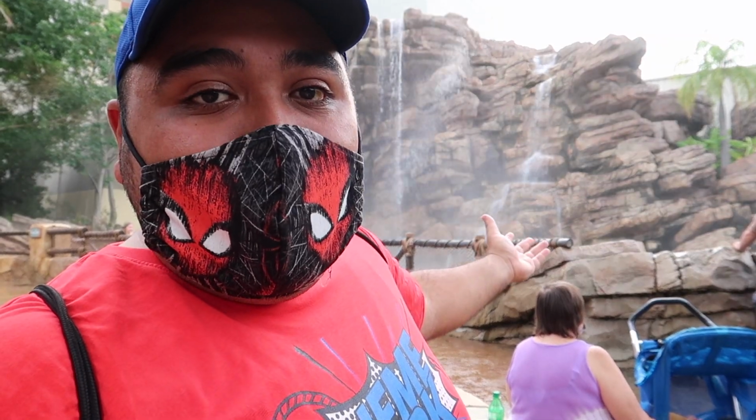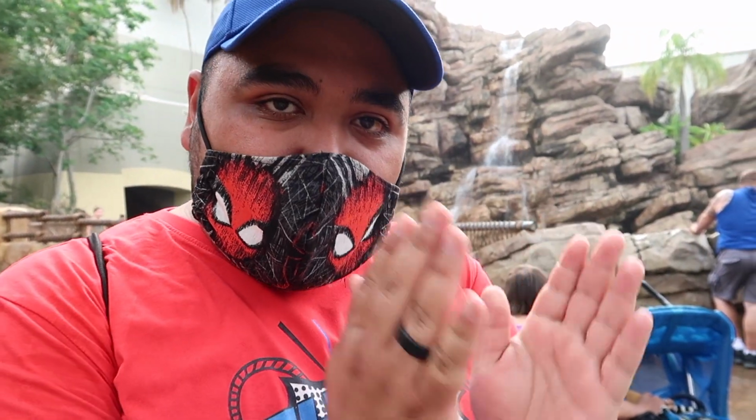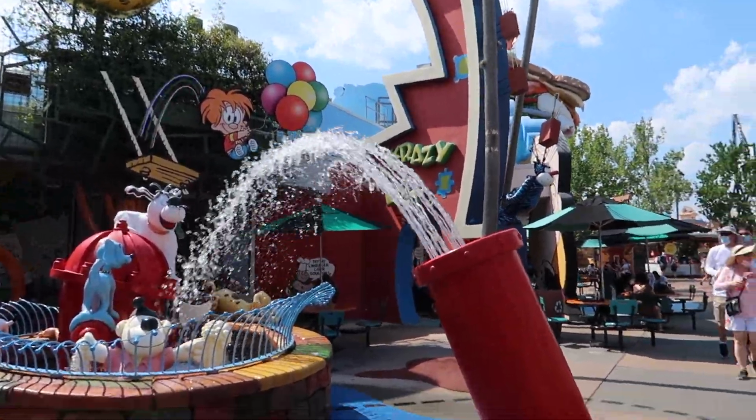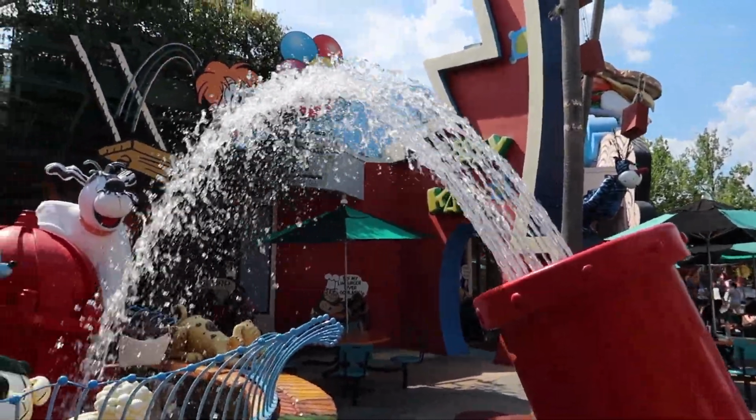Take this for example. You can stand in the splash zone of Jurassic Park River Adventure and get soaked for little to no wait at all. Absolutely fantastic. Always a great alternative option. Another great option for getting wet is walking under this thing and just putting your hand right under there. Oh Lord, you will get wet.